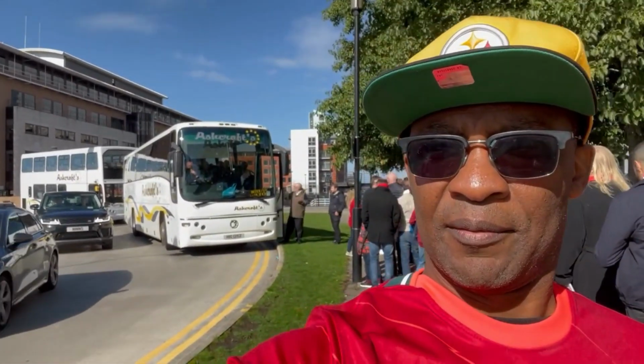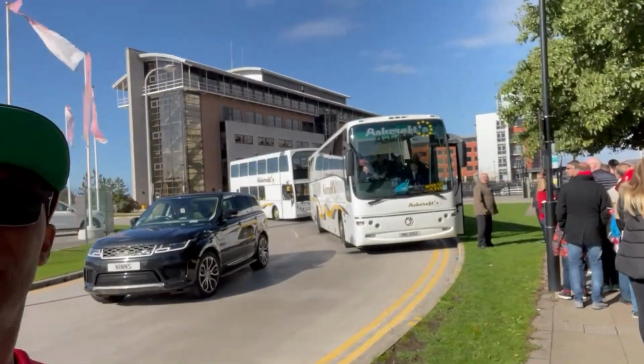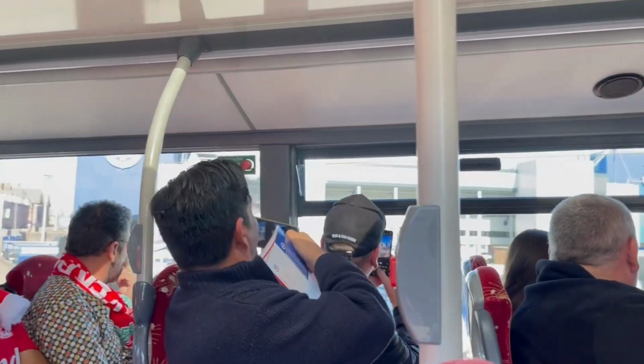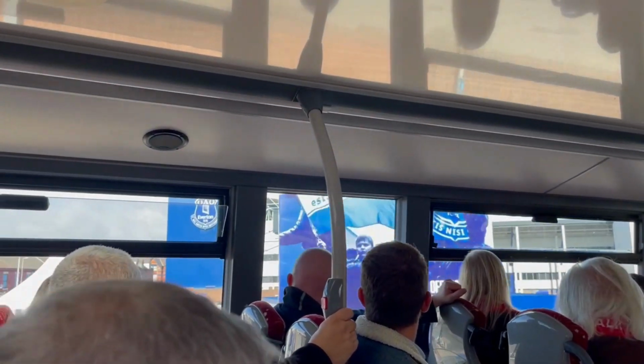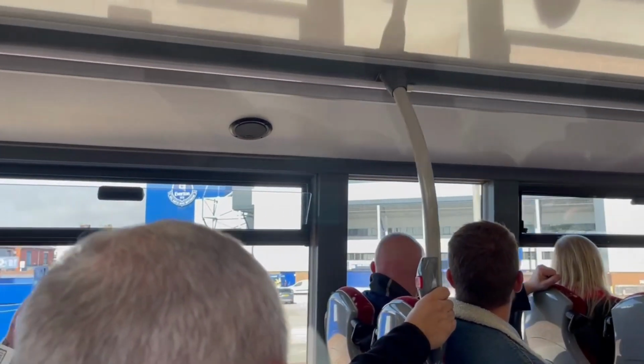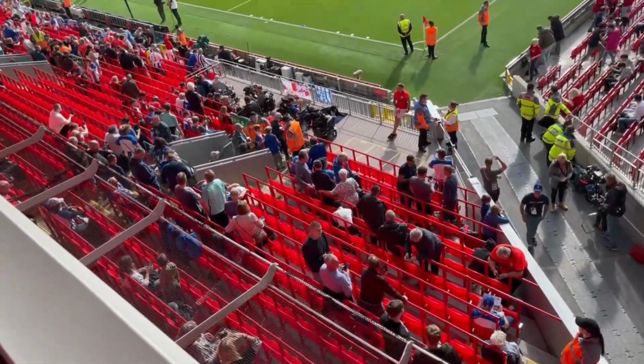That was former Liverpool great Steve Houghton giving a speech to the gathered attendees. And then we were off to the coaches, the buses that took us over to the Anfield Stadium. On the way to Anfield, we passed by a stadium that's used by a small team that shall not be mentioned in this video. And eventually we made it to the Anfield Stadium.